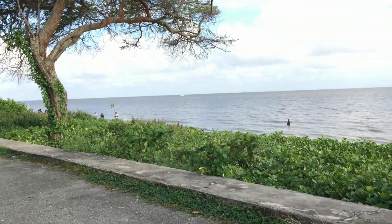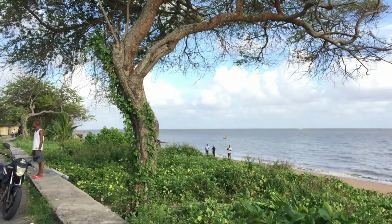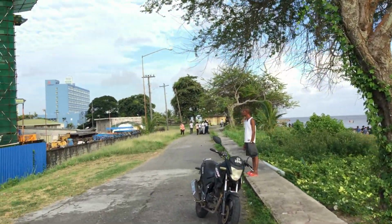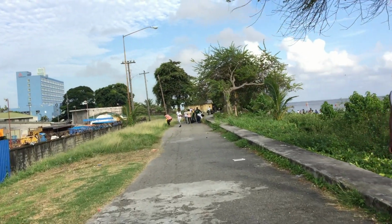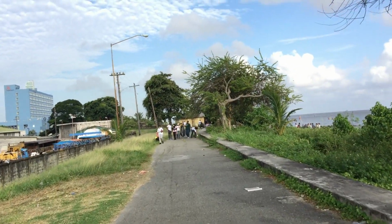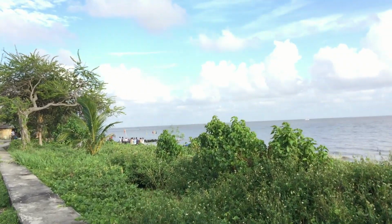while the beach cleanup continues along the shore by a team of ExxonMobil volunteers and Guyanese volunteers, and what looks like support staff from ExxonMobil.